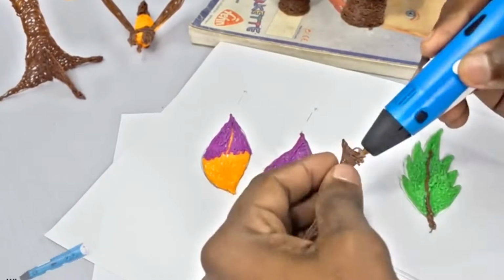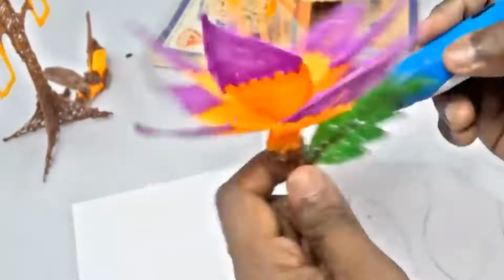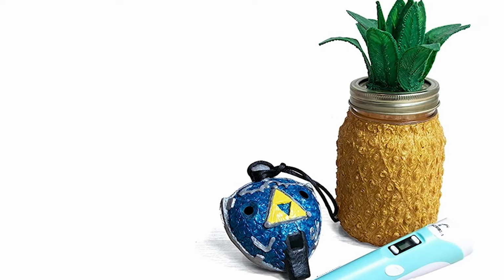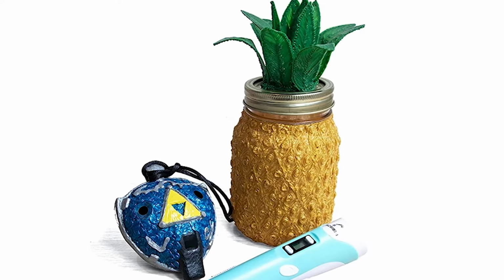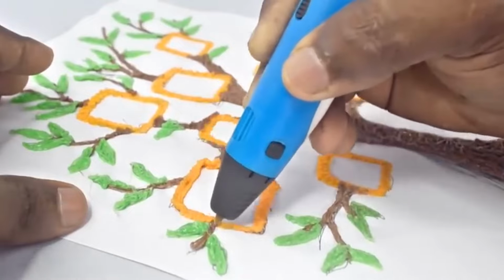Videos showcasing quick and stunning creations get shared rapidly, amplifying the pen's popularity online. You don't need to be an expert to create beautiful 3D art. Social media creators love showcasing time-lapse projects where complex designs are made in just a few minutes. This instant gratification creates a sense of wonder that keeps viewers coming back for more.